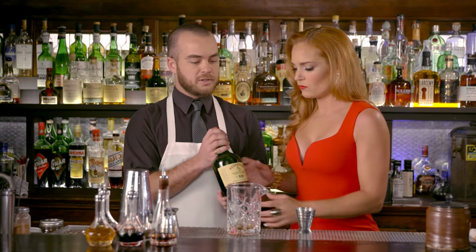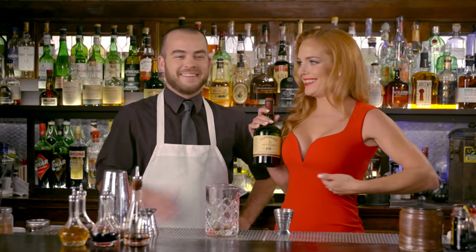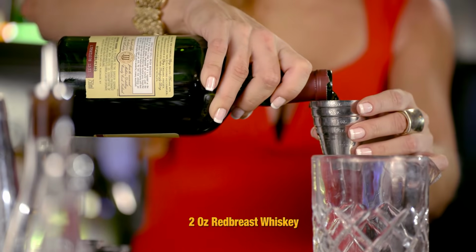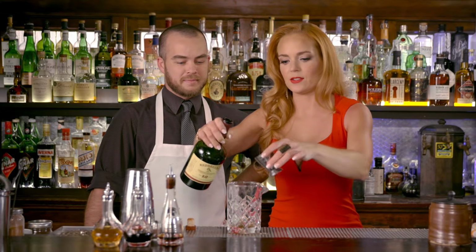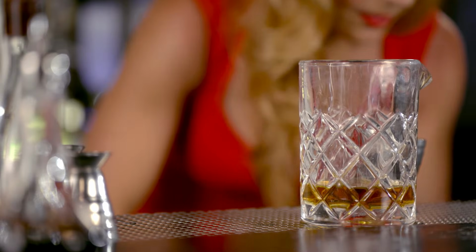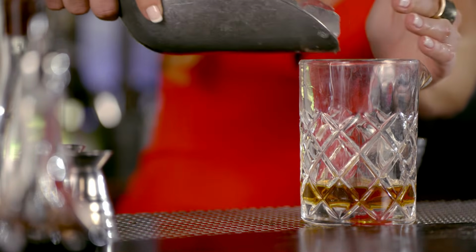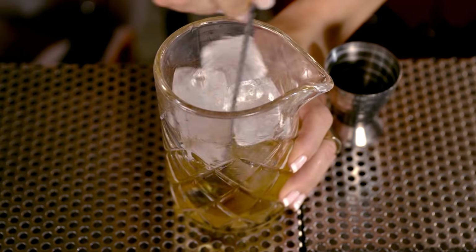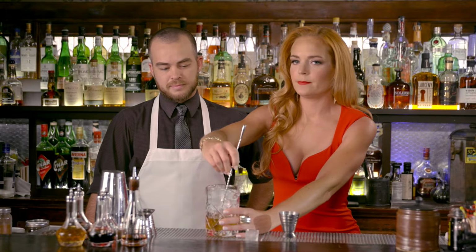And then the next step, Redbreast Irish whiskey. This is a 12-year. This is a really nice whiskey to put in a cocktail. Red breast. Get it? 2 ounces. 2 ounces is the good stuff. Ooh. Perfect. All right. I can see you've done that before. Never. I'll give it to you. No worries. And then we just got to ice this. All righto. And we're gonna need one of those long spoons. Awesome. Wow, you're pretty awesome.